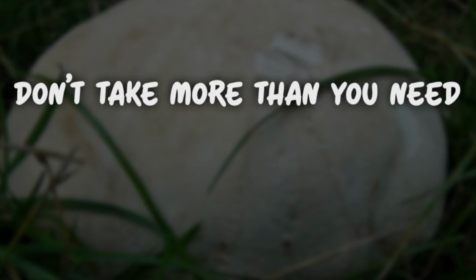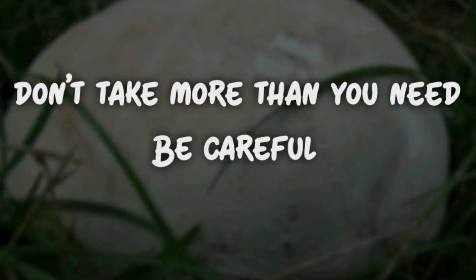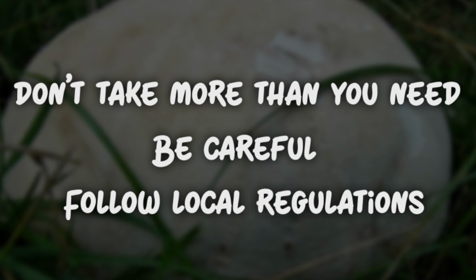Here are a few tips to keep in mind. Don't take more than you need. Leave some behind for nature and other foragers. Be careful not to disturb the habitat or other plants while harvesting. Follow local regulations and guidelines, as some areas might have restrictions on foraging.